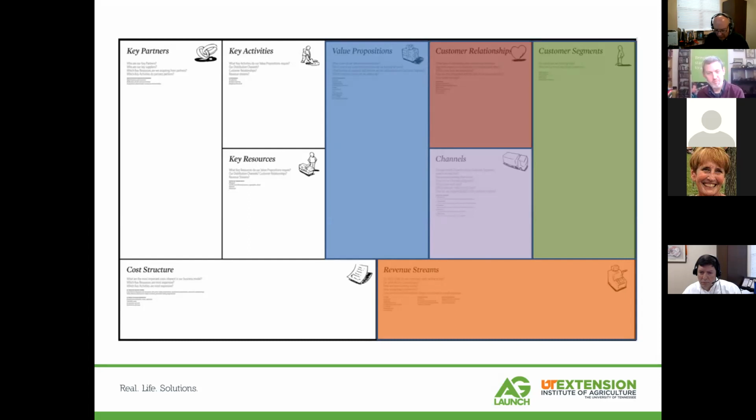That key partner could be your extension agent that you're dependent on to give you advice and activity. It could be that you've got a small chain of stores that have agreed to carry your product. Making sure you understand, without these, I'm really in some trouble, and how likely are they to be there? How is that going to be laid out?